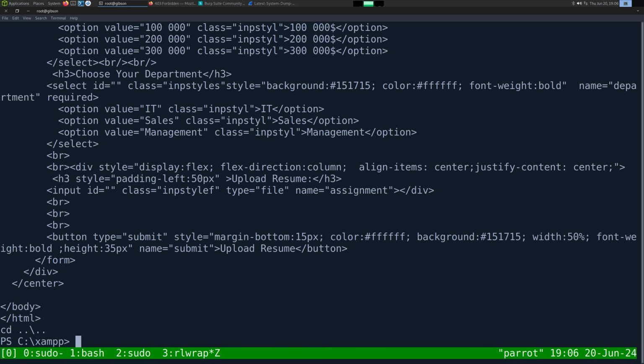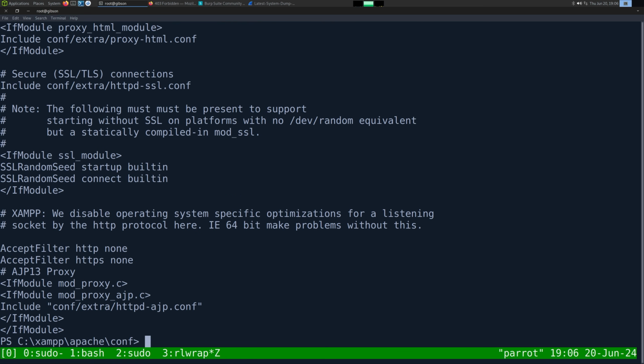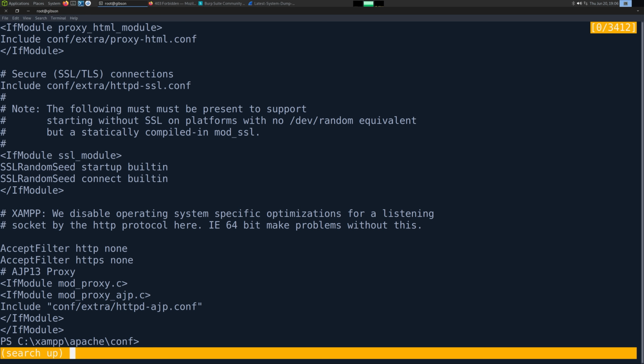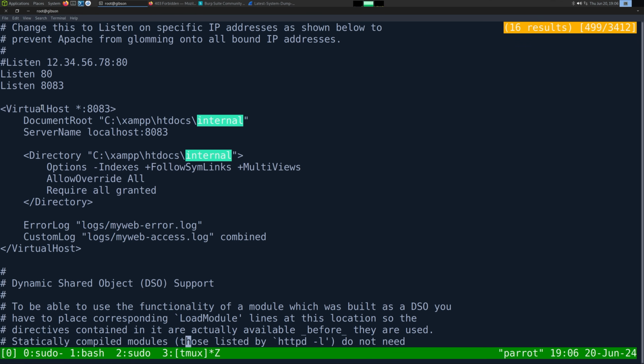Let's go look at the XAMPP config, or the Apache config, I should say. If we look at the Apache config, it's probably going to be httpd.conf. Let's see, is 443 here? If we search, it is not. Administrator, nope, not in the config. What was the other one? Internal? There we go. So we can see there is a virtual host on port 8083 pointing to C:/XAMPP/htdocs/internal, but we didn't see this on our nmap.